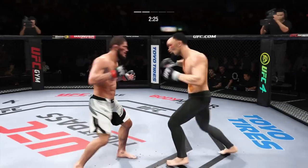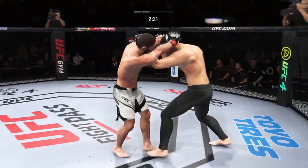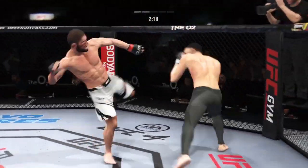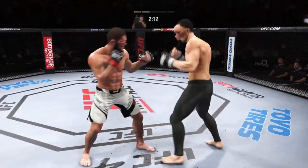That knee attempt is blocked. Body closes the distance, gets the single collar tie. DC, didn't take him long to find his range here tonight, huh? His timing is on point. Here he is back in the clinch.